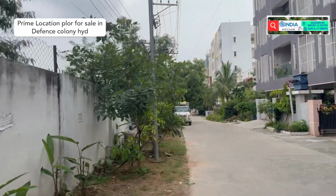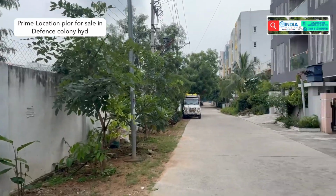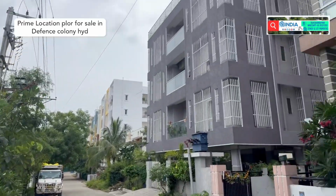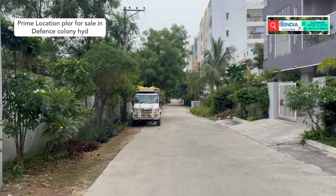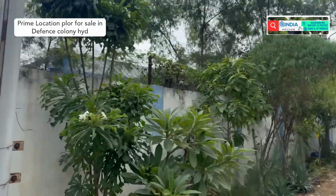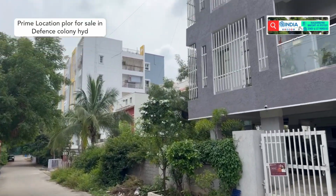350 square yard. This is just opposite to the plot. This entire area is just open. It's a property that belongs to a society of defense company, and this is a fantastic exclusive road which ends towards the entrance. It's an exclusive entry for those who are owning the lots in this lane particularly.